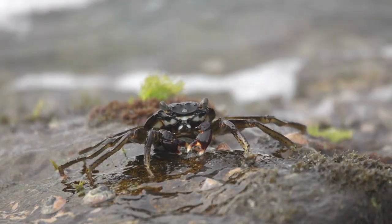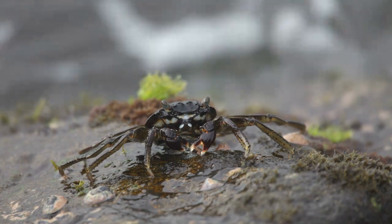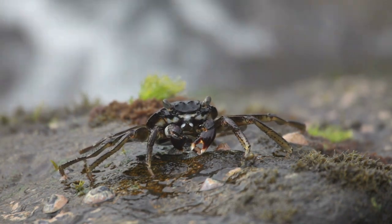For the almost 50 million crabs that travel to the sea each year to procreate, Christmas Island rangers in Australia constructed a bridge over a busy road.